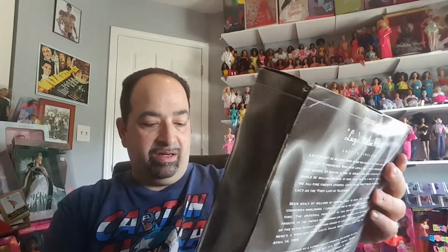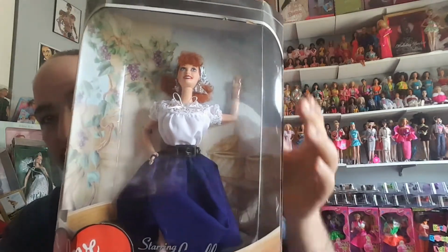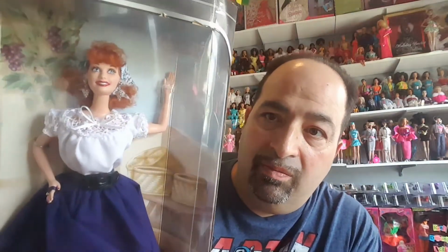And then the second one, which I believe was from 2000. Let me just double check the date here. Yes, from 2000 is the Lucy's Italian Movie, and of course this is where they're actually in Italy in the episode, and she is stomping grapes. So this is what she wore, and they have some fake grape stuff behind her, and you can see the very red hair as usual. I don't think this one is quite as good of a likeness, but it's still pretty good.